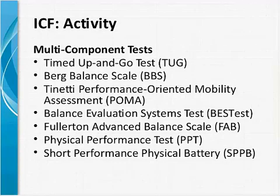The Fullerton Advanced Balance Scale, or the FAB, is a 10-item test. It is designed for more active older adults that are living in the community. It takes approximately 20 minutes to perform. It requires basic tools such as a stopwatch, an AirEx balance pad, a bench. This one requires a metronome because we're going to be challenging the person to walk at a certain pace, and a measuring stick and things to pick up off the floor.